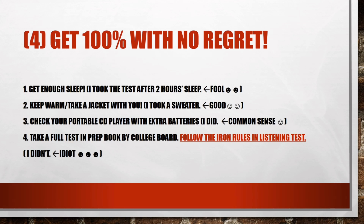Okay, so number 2. Keep warm. November is quite cold. In some areas, it's really extremely cold. You've got to have an extra jacket. I took a sweater. That was good. That was enough. When you get sweaty, and the room heater is working well, you can take it off. No problem. But you have to adjust. Otherwise, you're going to be shivering cold, or you just get sweaty. That's not good.